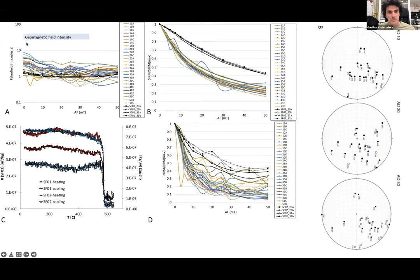Do you see this blue little panel here? This is the level, this is the 50 microtesla, right? But notice that all these samples showed a level much lower than we were expecting. Notice that there are colored lines and there are also black lines. So the black lines are one sample, and the colored lines are another hand sample. We were working basically with two hand specimens that we collected from that site that I showed you on the first picture.